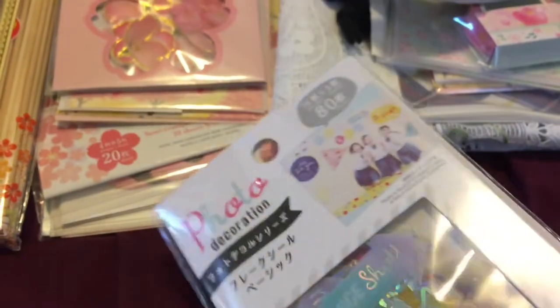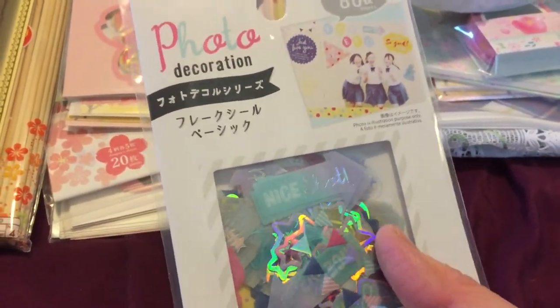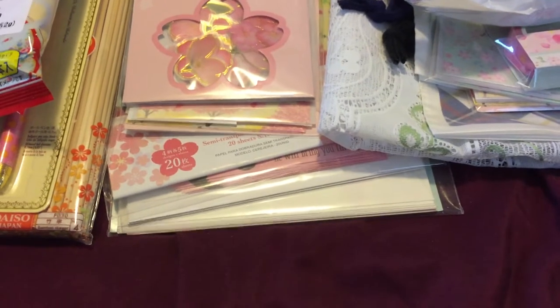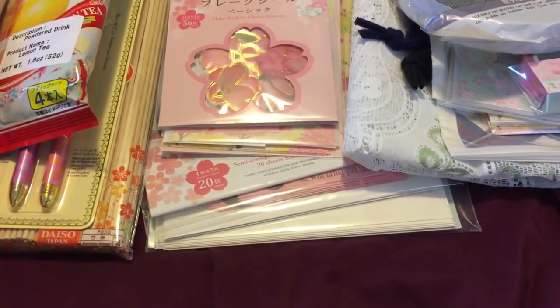Actually, there are three different kinds of this photo decoration, but I'll make another video for the things that you can see in the store. There are so many cute items there, so I would do a separate video about that.